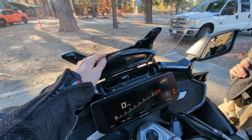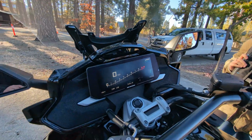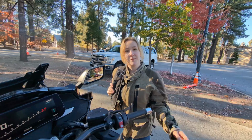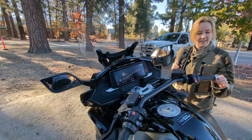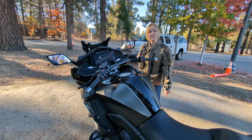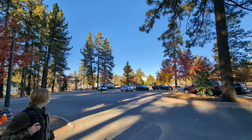So the tech suite leaves something to be desired on here, and I didn't even use the navigation on here at all. I'm bummed that I even hooked it up, because I just went off the GPS on my phone. So either way, small complaints for an otherwise very beautiful experience, and we're looking forward to the ride back down.